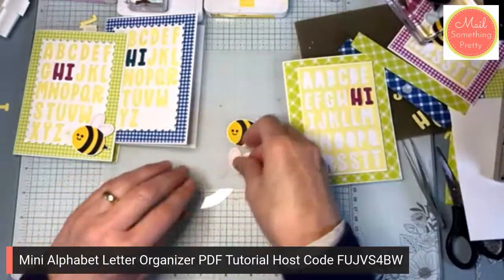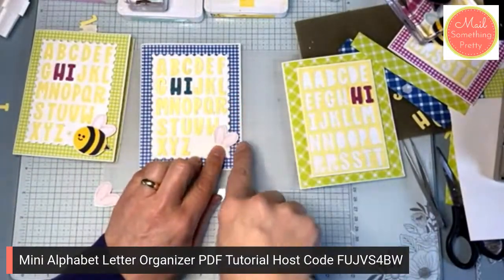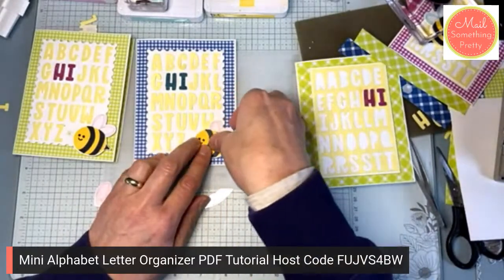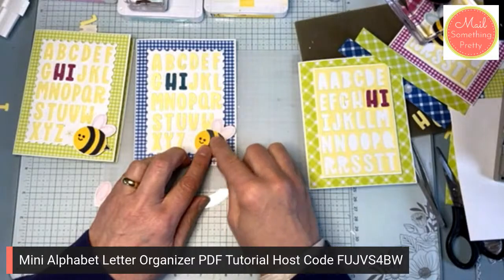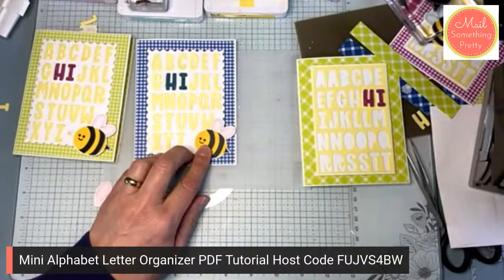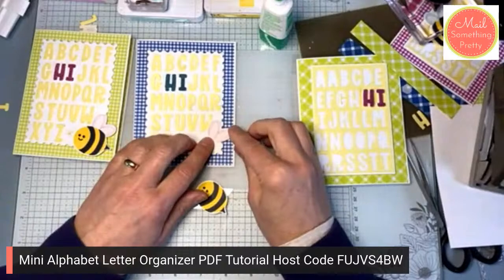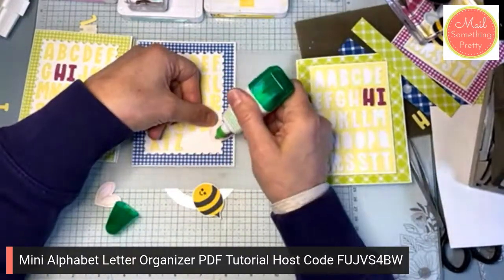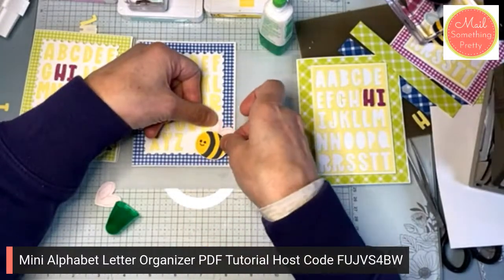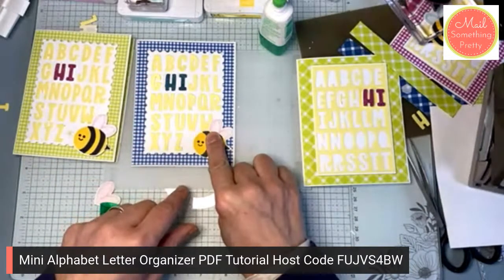Okay, and then I have these wings. What I did was I placed my wings to make sure they didn't go outside the card before I put this down. So I placed it like that. And where did my glue go? There it is. All right, so I placed it where I wanted it, add a little glue on the wings, then put my little bee guy kind of how I wanted him or her to go, like that.